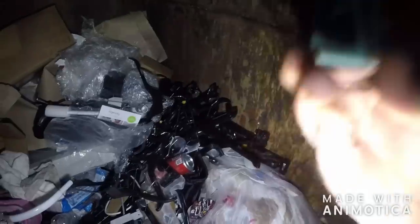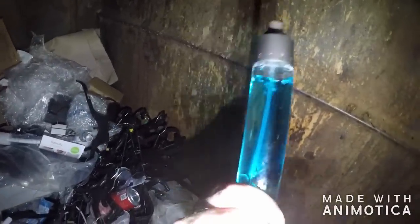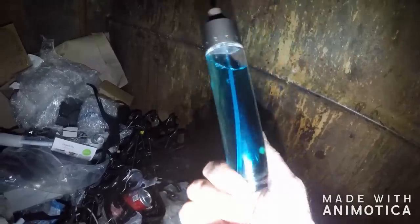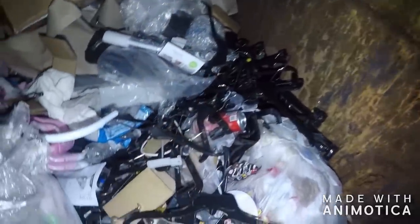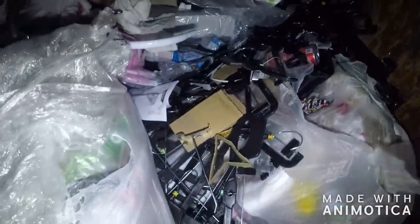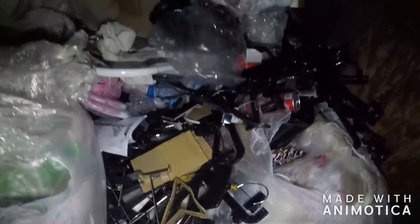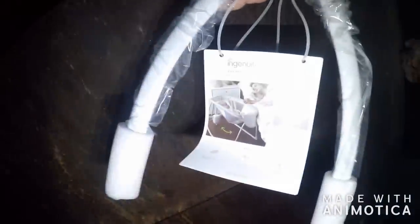Ooh, some perfume. Ooh, this one smells really good, Nikki. Says Perry Ellis. Nice. That smells good. Hold on. Swing. Oh, it's a night-night swing. We're beside your bed.